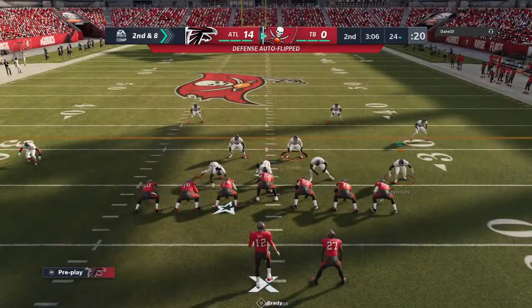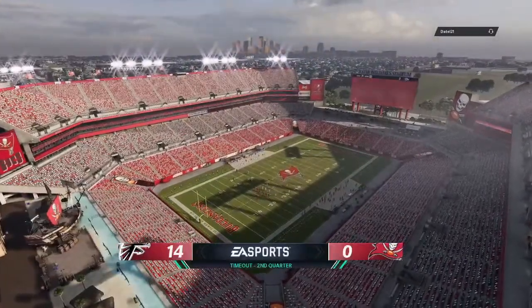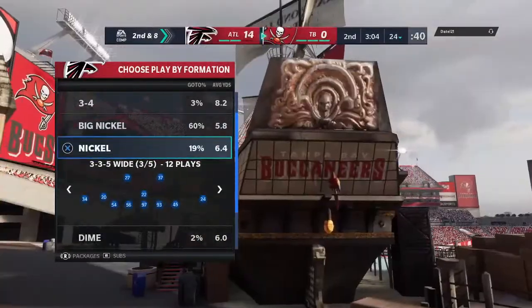The last run got a couple. Here's second and 8. Now the Falcons going to use one of their timeouts. They'll have two remaining as we step aside here in this second quarter.